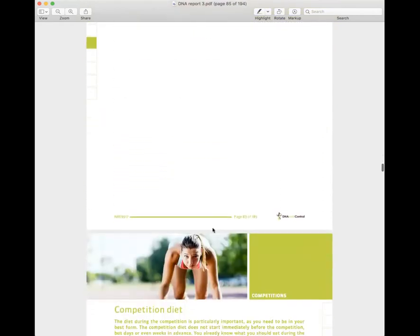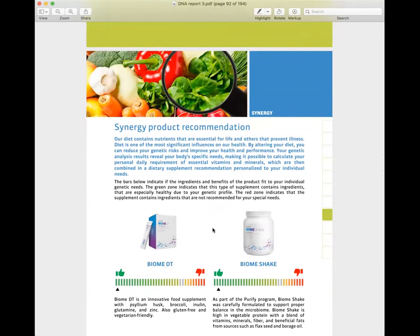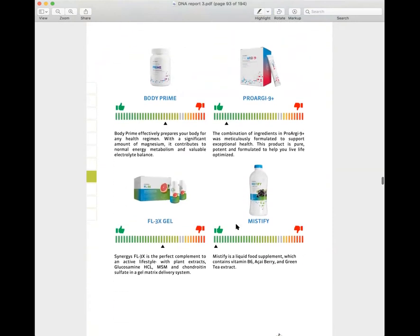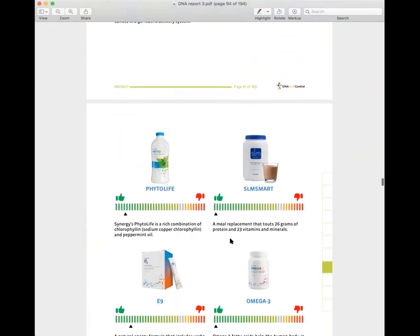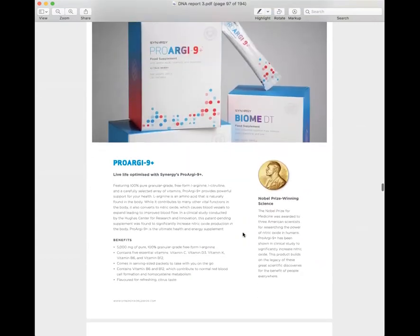I say there's lots to read. So this is telling me what products are recommended for me personally. So the Biome DT, the Biome Shake, Pro RG Flex, probably not worth me taking. I don't particularly need it. Mystify, yes, that's got loads of antioxidants in, so definitely that. Vitalife, omega-3 I definitely need. And there's an explanation of all the products that we've got.